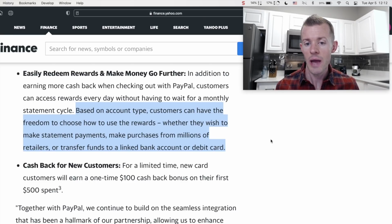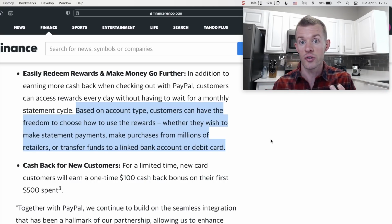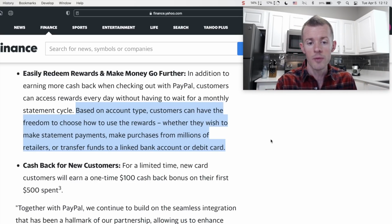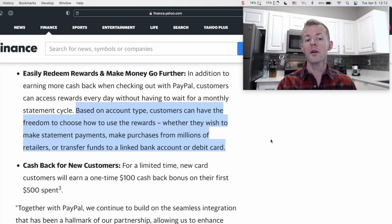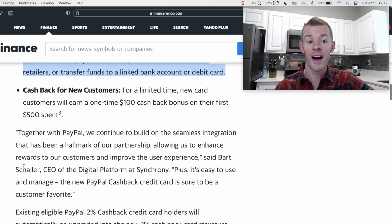Based on account type, customers can have the freedom to choose how to use the rewards, whether they wish to make a statement payment. So basically you get your bill every month, you use your cashback to pay part of your bill, or to make purchases from millions of retailers, or transfer those funds to a linked bank account or a debit card. And we gotta love this right here.